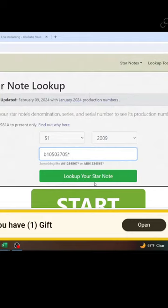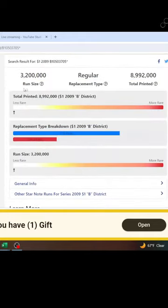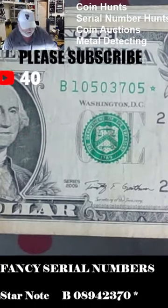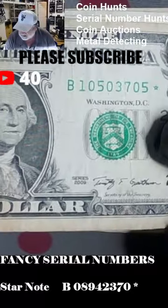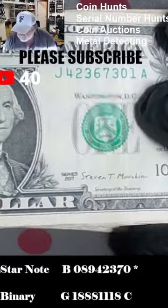So we're going to look this up. It's going to tell us how many the print run was, and we're looking for something below 3.2 million. And as most are, this one has a run size of 3.2 million, which on the heat chart down here has us pegged over here in the frozen tundra of white. We want to get something out in this area. The good news is that doesn't hurt the value of our bill any. It just doesn't make it worth any extra. So we will hang on to that. That's our first find of tonight.